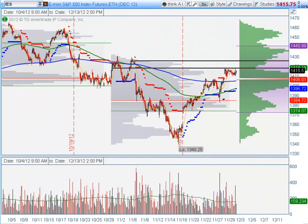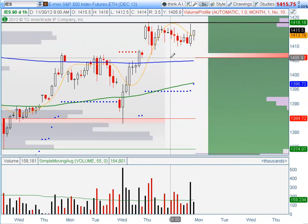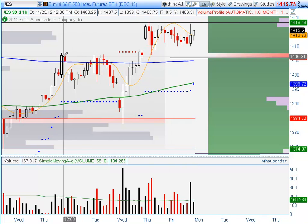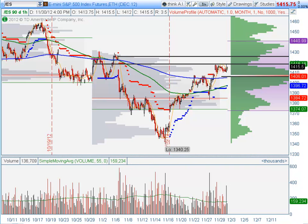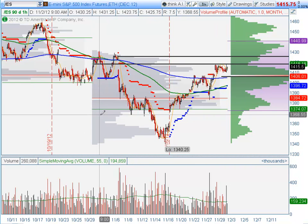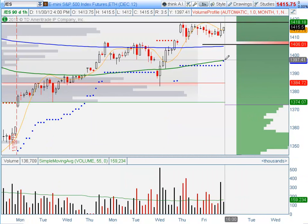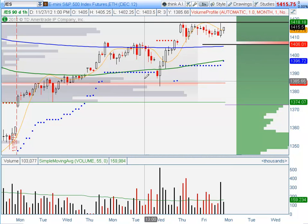You want to pay attention to that level. The 90-day point of control is right with the 50-day moving average, so you want to take note of that, 1406. The 50-day is just below that, and it was also what was resistance, now support. So keep an eye on those levels. And then if you want to look at the 20-day, it's going to be creeping up the next few days, so I would basically say around 1400.